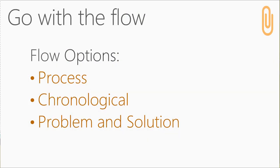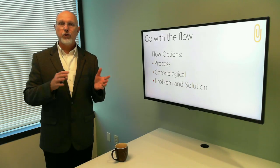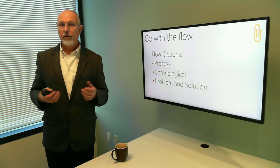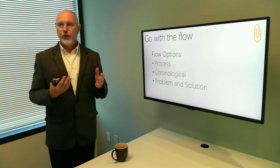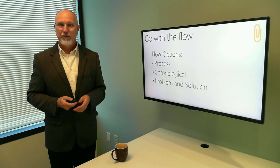My favorite session type is the problem and solution. Here's the problem we have, and you describe that, and then you talk about here's how we solved that problem. Now, whenever I use a problem and solution flow, I make sure I refer back quite often to the solution and where we are in solving it, the problem that we're dealing with.